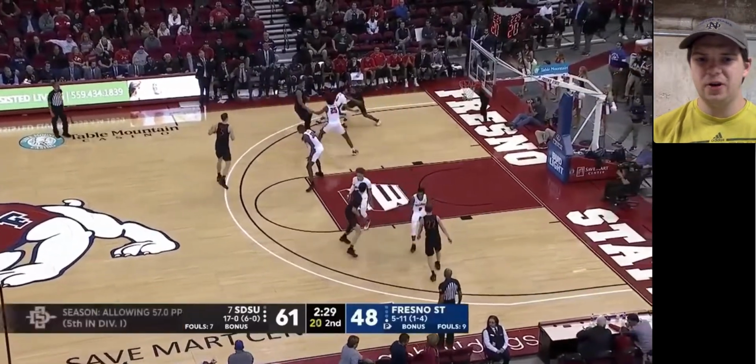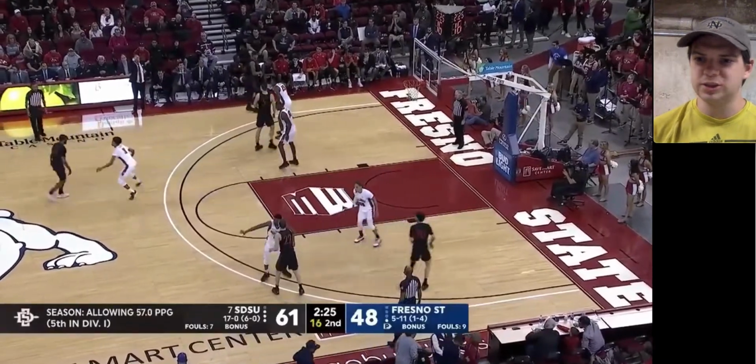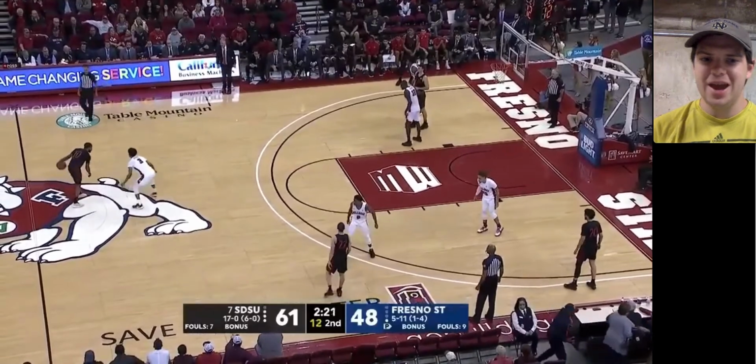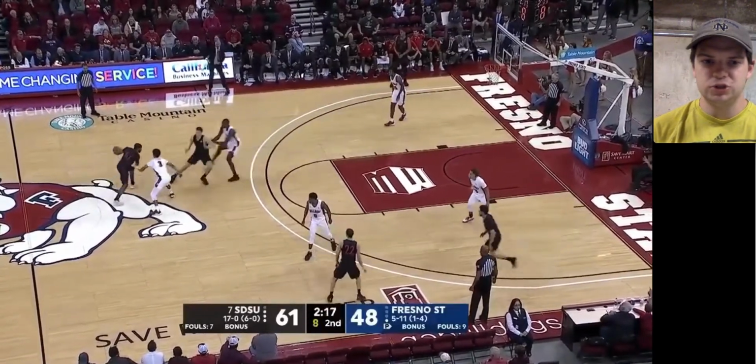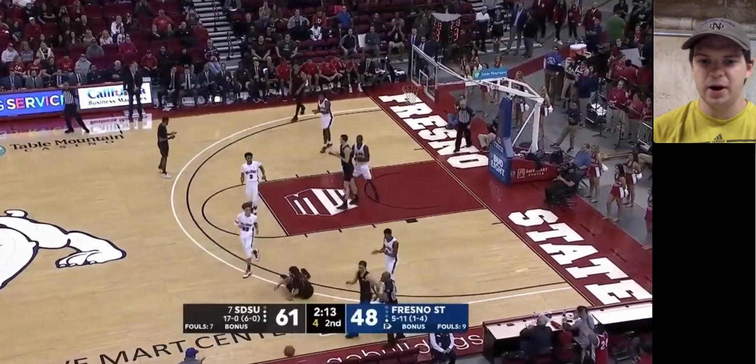Because you saw it right there. He did that, and he still gave up a pretty wide open look just because of his short stature. And so he can't really control that. So I understand that he's trying to mitigate that factor, but I'm not really a huge fan of that, because I think you're going to bail out shooters a lot more often than you are going to impactfully contest that three.